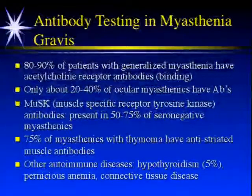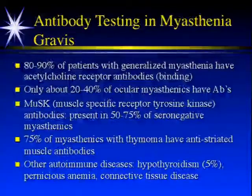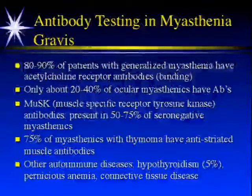So about 80 to 90% of patients with myasthenia, generalized myasthenia, have acetylcholine receptor binding antibodies, but those numbers are much less with ocular myasthenics, maybe no more than 20 to 40% at best. So those are the most challenging patients I find, because the antibody testing doesn't help as much. And then MuSK antibodies are present in generalized myasthenics who are seronegative in about 50 to 75% of the time.